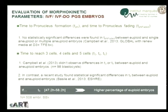We have two main publications. One is from Campbell in 2013, quite recent, and the other is from Basil, from the group of IVI, who also presented data at ESHRE about chromosomal abnormalities. They found that pronuclear fading is no longer a good marker to select euploid or aneuploid embryos. If we check time 2, time 3, time 4, Campbell didn't observe differences between these parameters, so she says that we cannot differentiate euploid and aneuploid embryos based on those parameters. In contrast, Basil published that T5 is probably the only marker that can differentiate between euploid and aneuploid. But there are just two publications and the numbers are very low.